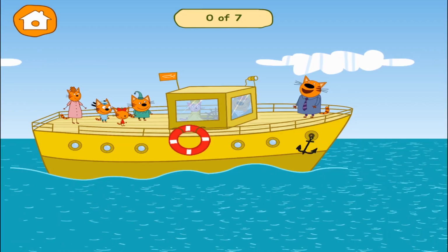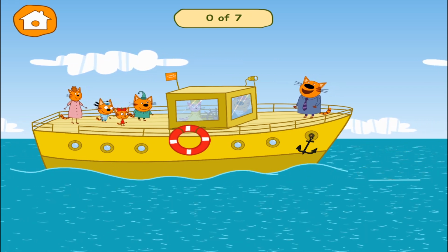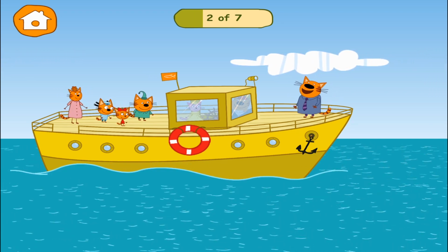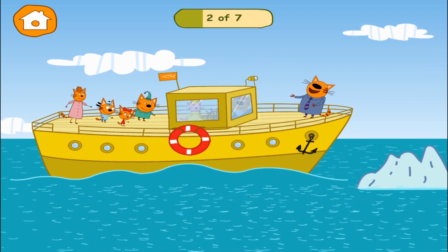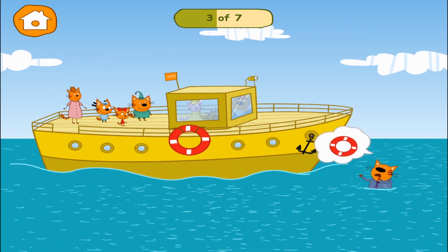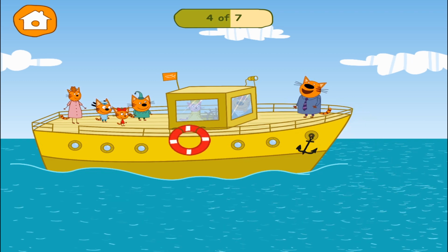Be wide awake while in the sea. Rocks are ahead. Careful, logs are ahead. Oh, there's an iceberg ahead. Oh no, the cat is overboard. Help him. You made it. And the cat is almost dry.